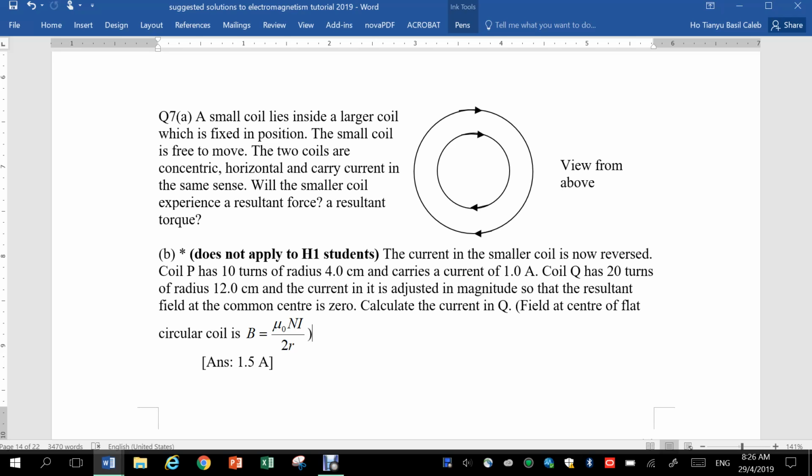Right, so here we know that the central coil, the current has changed direction. Using your right hand grip rule, we can tell that the B field due to this current must be pointing out of the page in the middle, denoted by red. The outer coil has a current this way, so using your right hand grip rule, it has a B field pointing into the page. So we can write that B total equals 0, and this is the B due to the outer coil plus the B due to the inner coil equals 0.